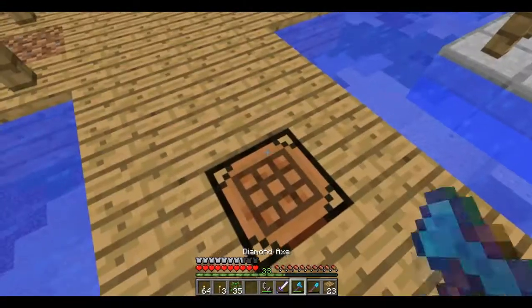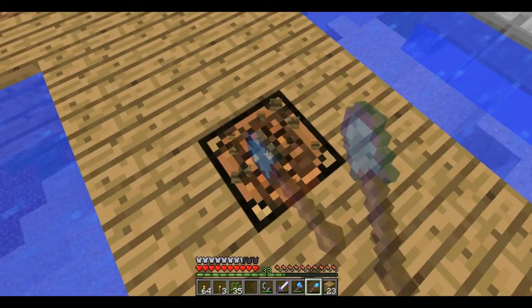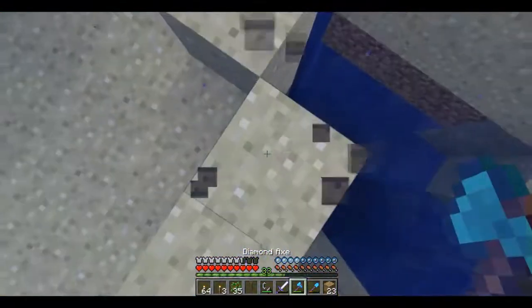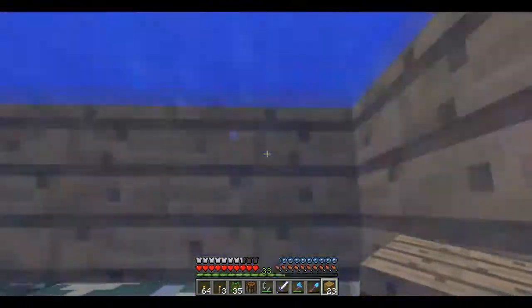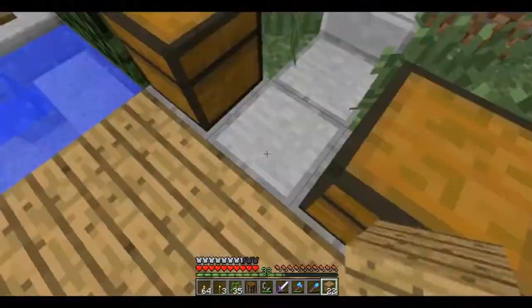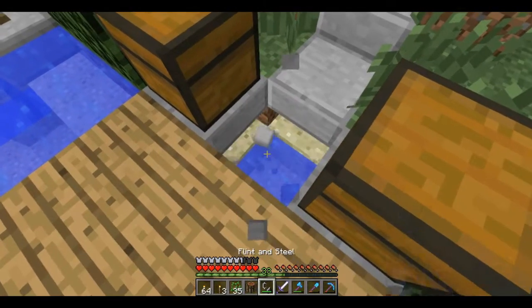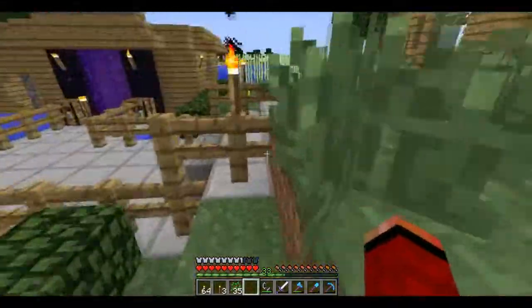I'm going to move this because OCD is about to murder me. A lot of talk of OCD. And just get up here. Where are we going to put our crafting bench? I could put it here. Yep, that looks pretty good. Pretty happy with that.